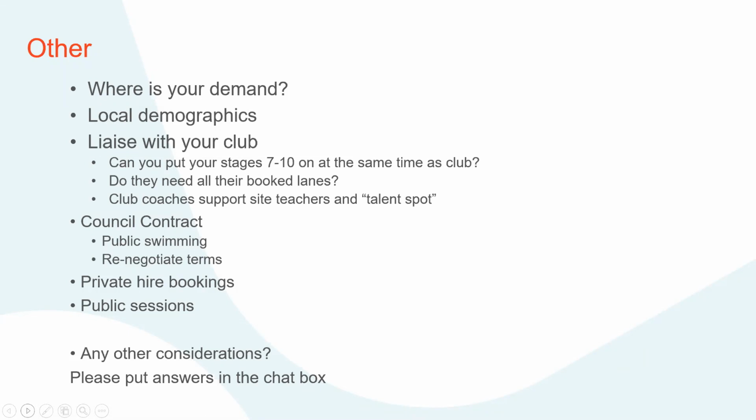You also need to consider private hire bookings. You might have historical bookings which can't be moved, or if you were to try and move them, potentially it could be problematic. So consider those as well, and consider your public sessions.